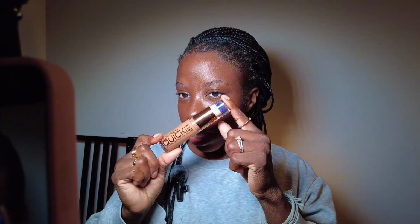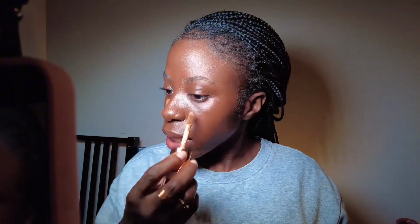I'm going to go ahead and conceal with the Naked 24-hour Stay Naked Quickie 24-hour wear multi-use concealer. Applying my concealer. I'm gonna put some on my eyelid as a base for my shadow. Then I blend that out. I'm gonna also kind of use that to carve out my eyebrows. Can't remember how to speak for YouTube anymore.